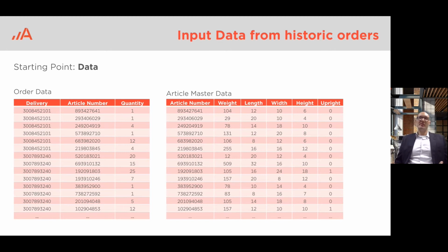which indicates whether this item needs to be shipped upright. The default is that you can take any item and turn it around however you want, a little bit like Tetris. But for certain articles, you're not allowed to do that. You can think of bottles, for example, which need to be stored upright.